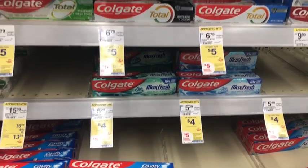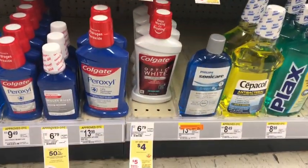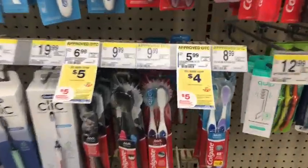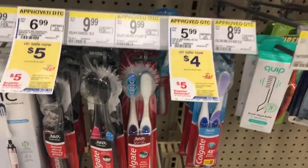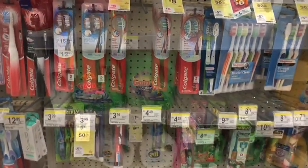Now we do have a digital coupon for the mouthwash, which is down here. You can pick up the Colgate Optic White. I wish they sold the Total in here, but they don't. Or if you want, you can pick up the toothbrushes. I'm sorry, going back this way. And you can pick up the $4 toothbrushes, and there's some right there. My store only has those labeled, and I think, oh, here's some of the $5 ones up here as well. So the choice is yours as to what you want to pick up.